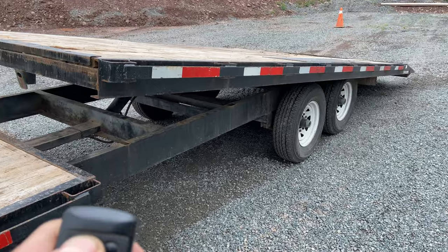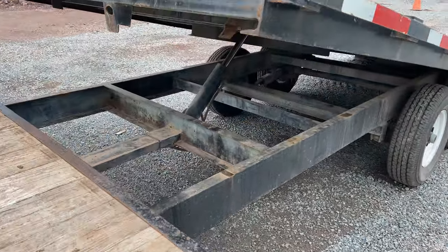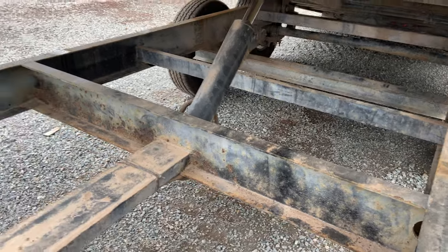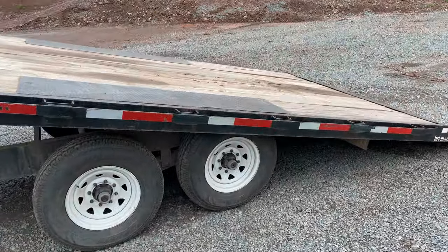I just put on a brand new set of tires last week, and new inspection just last week. I only use this trailer in the summertime, for all my excavator and my skid steer. I've owned it since new. No problems with it.